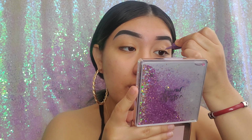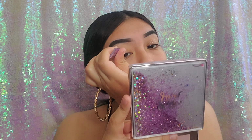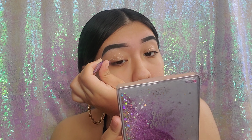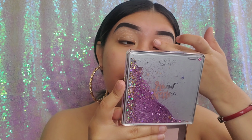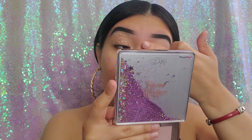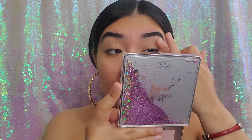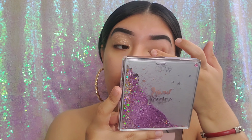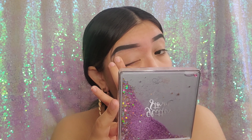Alright guys, we're gonna go in with the Sultry palette, but before we go in, we're gonna use the Urban Decay eye primer, and I'm gonna apply this on both my right and left eyelid. And this one's actually a tan color. It's not as white as the Anastasia one is, and it's so smooth and so buttery, and honestly I've been loving this primer so much. This is really amazing, and I'm probably gonna buy a bigger size.